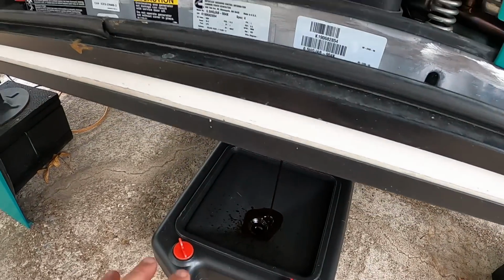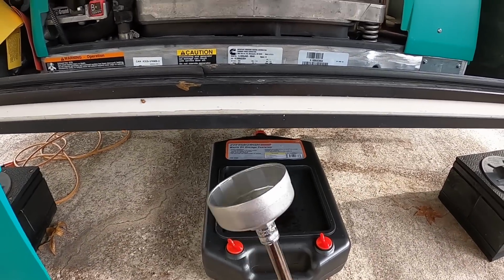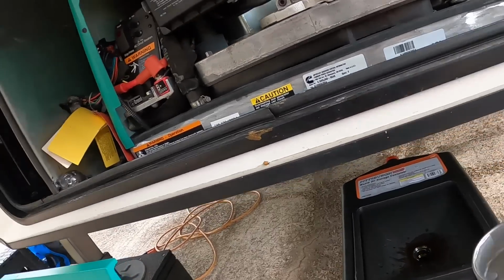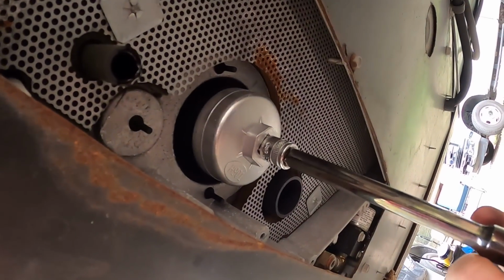So we're gonna let that drain, and then we're gonna get ready to take the oil filter off. Now that we have the oil drained, the next step is to get the oil filter off. And the kit comes with this little oil filter wrench, which is awesome because the oil filter is actually tucked way up in there, and it's almost impossible to get without this.